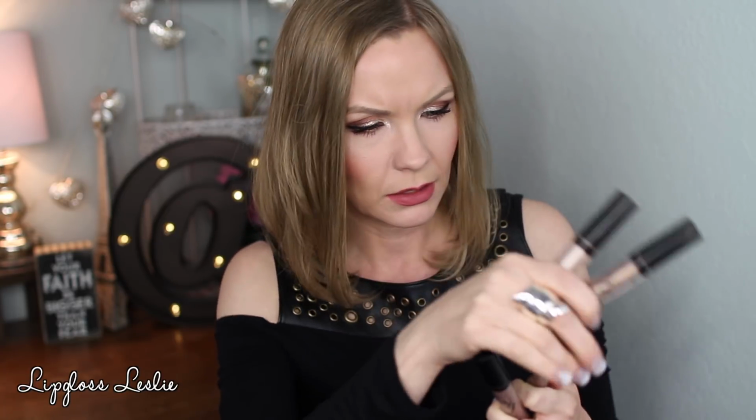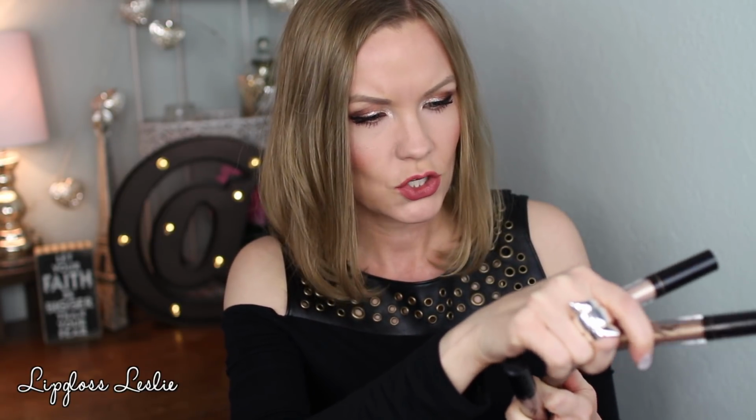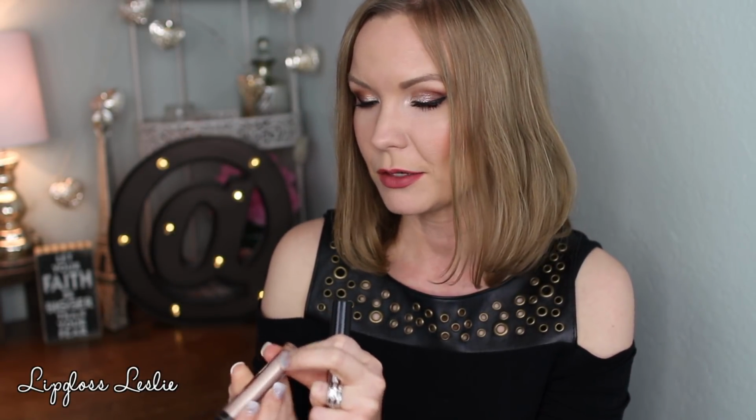This is from HSN. These are the Liquid Star Shadows, and it comes in a little set. So the light color that I have on my lid right now is this light shade, which is Magnetic Moonlight. It's like a super duper light champagne sort of color, and these are really good.